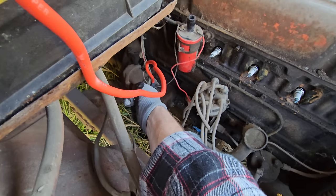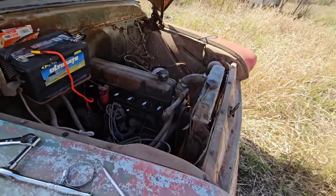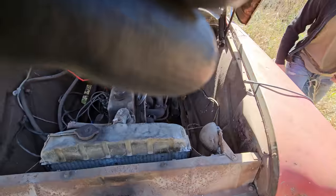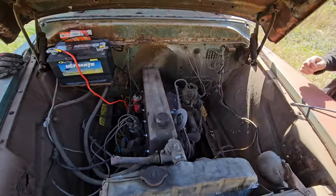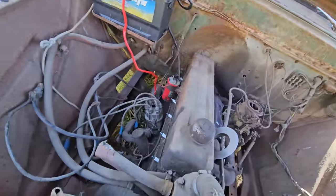Oh my gosh, dude. Honestly, it sounds pretty good. Holy cow, that's got good compression, too. She's got a little bit of a... Dude, the clutch even worked. Yeah, sick. Starter worked, clutch worked.